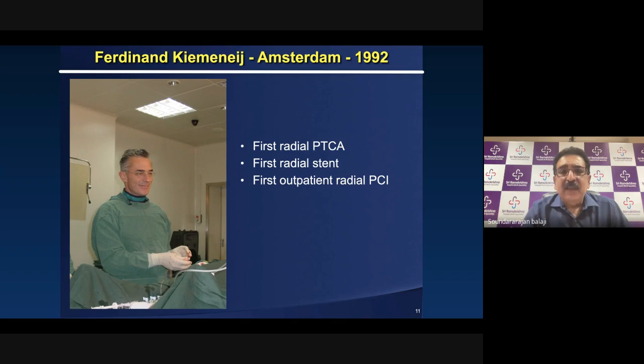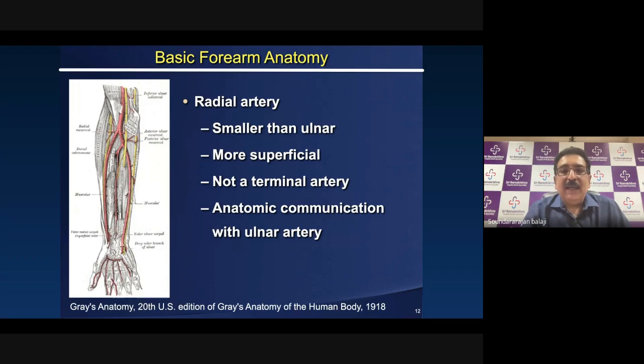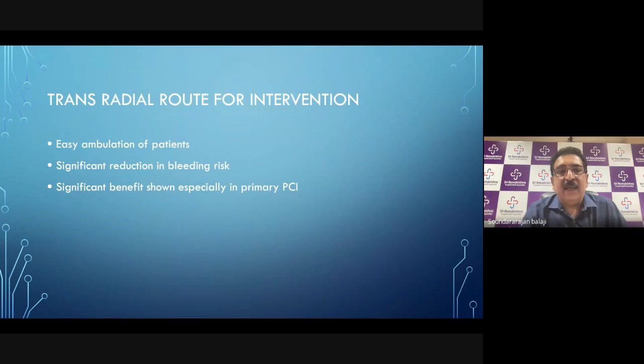The first radial angioplasty was done by Kiemeneij in Amsterdam in 1992. Subsequently, in India also, we have been doing radial angioplasties for two decades now. However, the radial artery is slightly smaller and more superficial. The advantage is that because it is not a terminal artery, even when damage happens to the radial artery, there is collateral circulation from the ulnar artery and the palmar arch to take care of the palm, so the complications are not much with radial artery intervention.